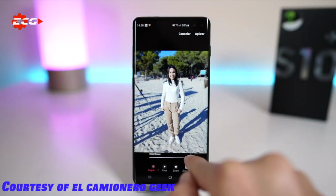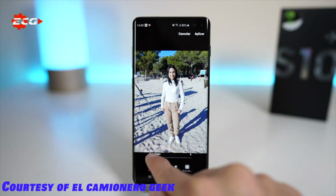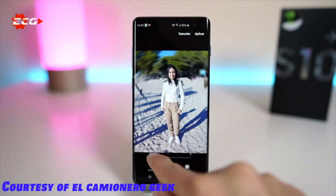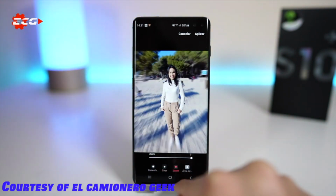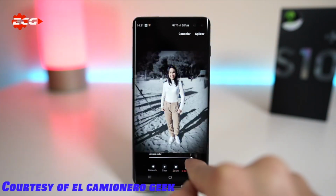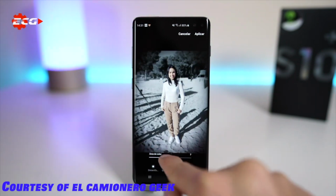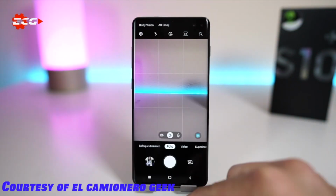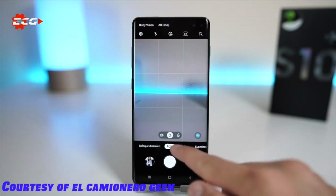The LG G7 recently came out too, but I don't think it's a fair comparison either, because the S10 and S10 Plus, based on my first impression, seem better in almost every single way compared to the LG G7. But I can make a video on the LG G7 if you would like, but honestly I don't really see what it could offer you that Samsung isn't already currently offering.